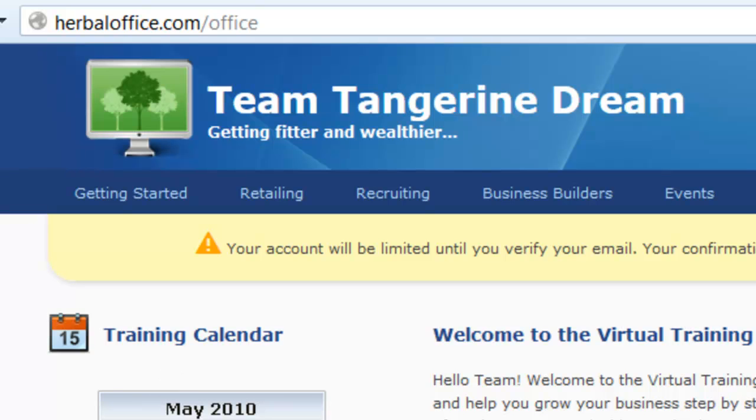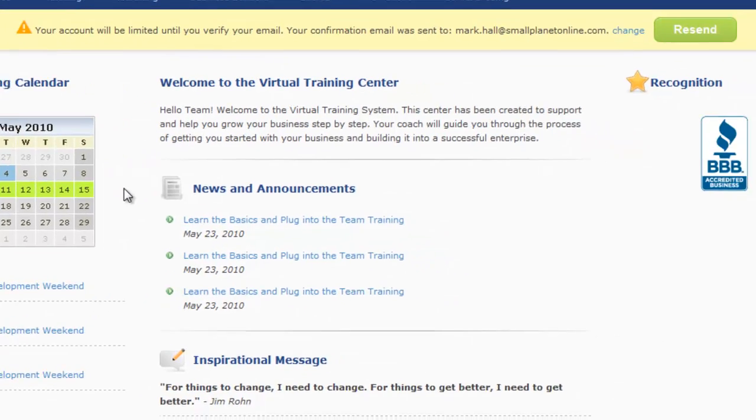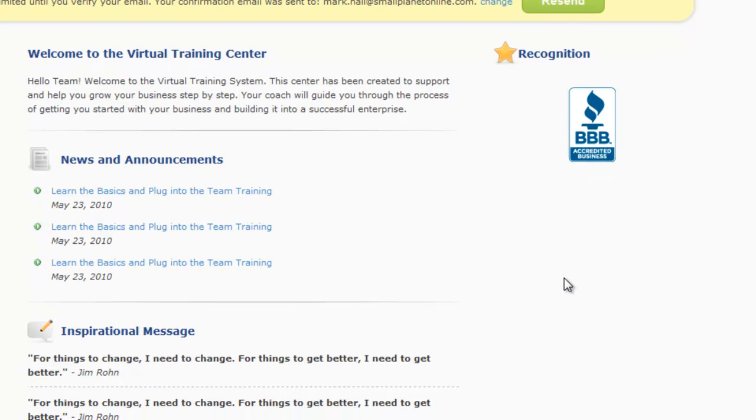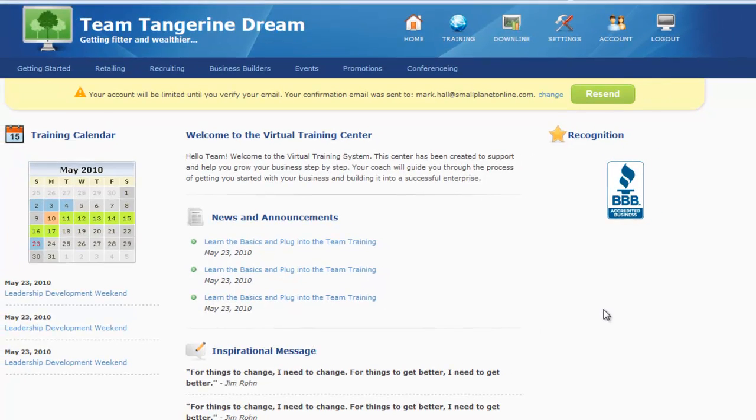Again, these are kind of placeholder ideas: training calendar, upcoming events, any message you want to get out to your team. News and announcements, maybe a place where you can recognize achievements and success in your team. An inspirational message. Those are just some ideas that we've been throwing around. But it's a landing page where your people can log in. They know what's going on in your team. They know when the next conference call is. They know when the next extravaganza is. They know when the next event is they need to register for. So that's part of it.